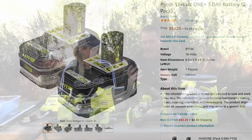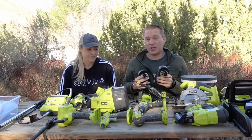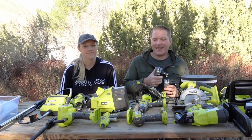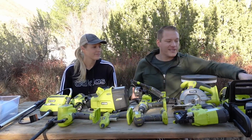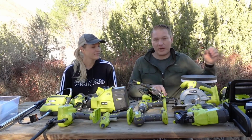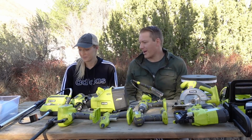And so like I said, these 4 batteries can mix and match and go into any tool, and it's great because I could be using one and have another battery or 2 charging, and then if I run out of power I can just swap it out. And so it's really a great system, and I really like how cheap the Ryobi batteries are compared to some of the other bigger name brands.